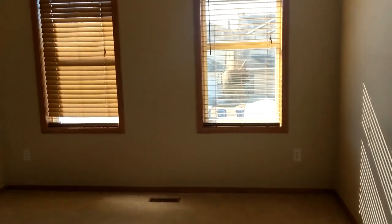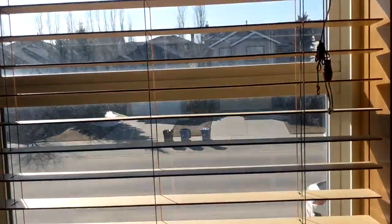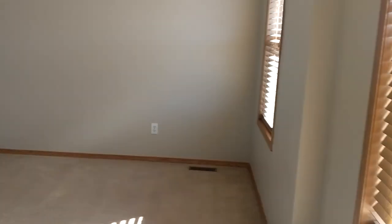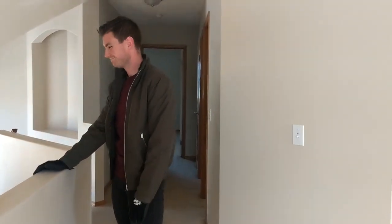Less traffic, people are out. Yeah, it's hard to gauge. Street view. And beautiful living space. I like how you can drive that. Beautiful.